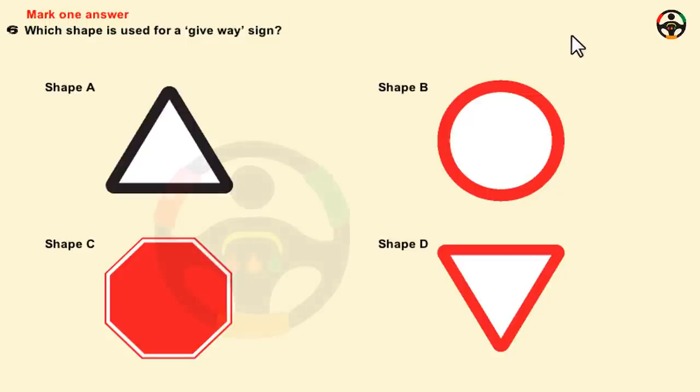Which shape is used for a give way sign? Sign A, sign B, sign C, sign D. Sign D.